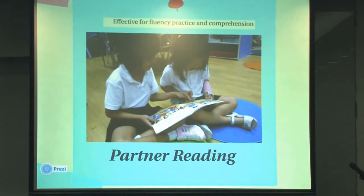As much as possible, teachers stand back. Let them read together. The only time I interfere is when I scaffold. If there's a kid struggling, then I just correct. I help them get their way. But as much as possible, I just let them stand back.